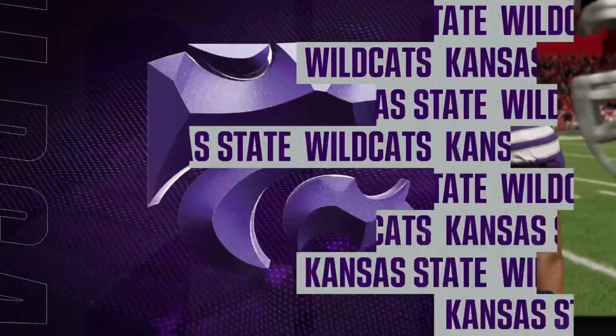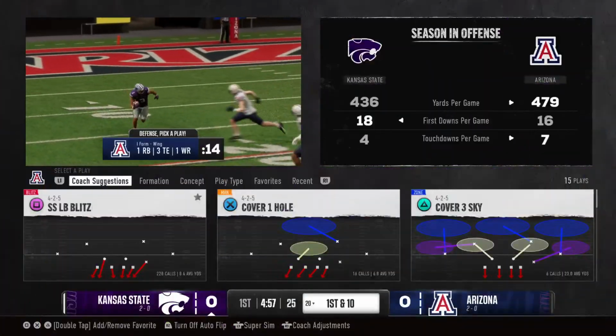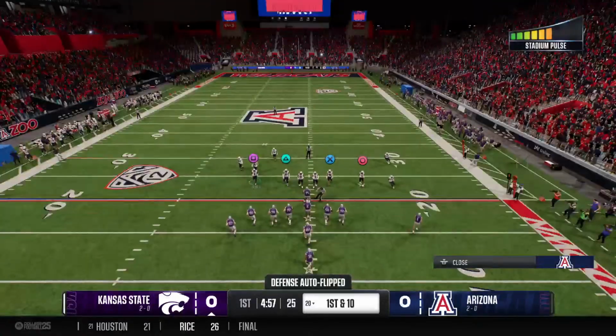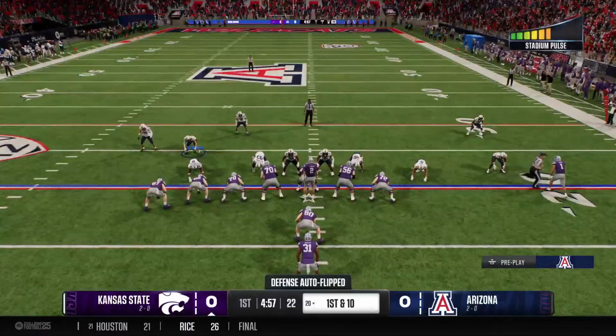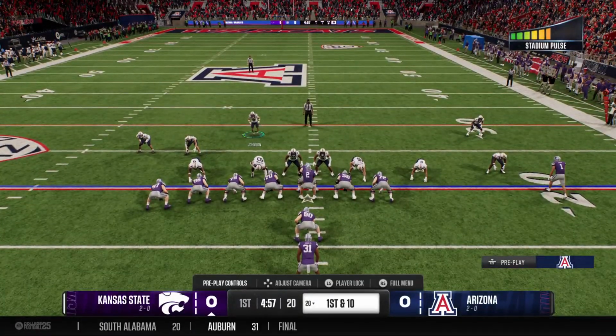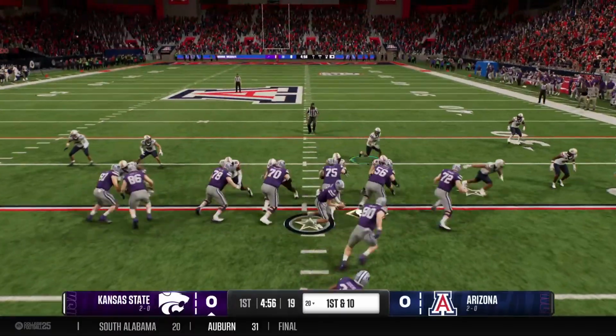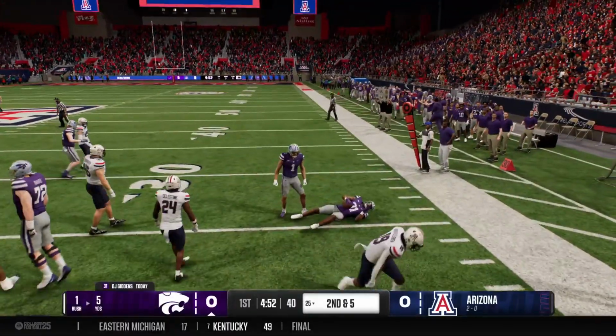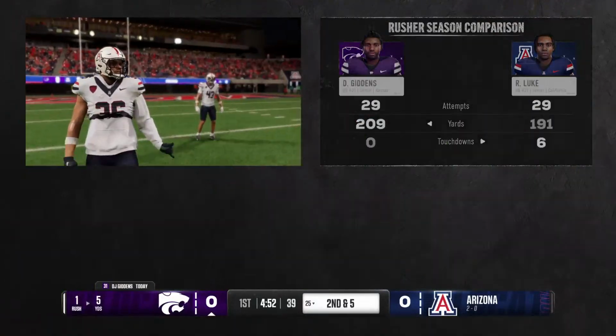And this guy is a big-time star. Just an electricity follows him onto the field. He's a workhorse too, Reese. This is a definition of a bell cow running back. He can carry the load for his offense and put his football team on his back. Stopped at the 25 after a 5-yard gain.